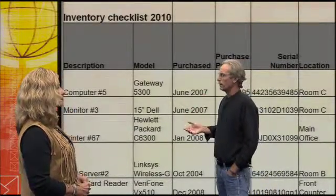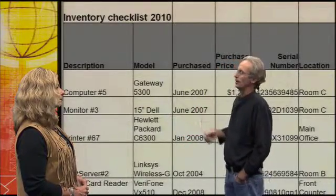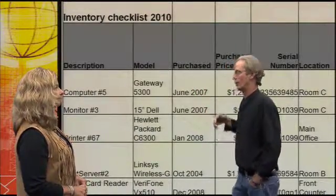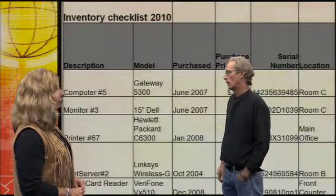Write down the model, the date it was purchased, the serial number, the location, the primary user, and the MAC address. You'll need this information for insurance claims, and it's handy to have along when making warranty calls or calling tech support. All this information's at your fingertips. This would also be a good place to list the service contracts that you've purchased.